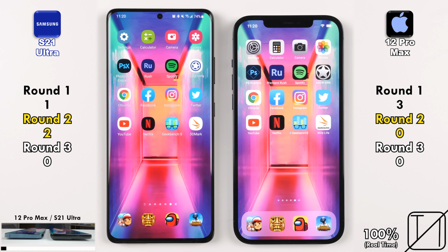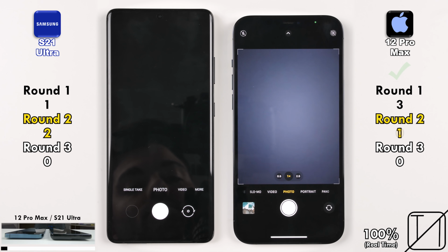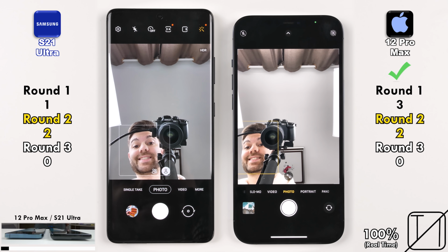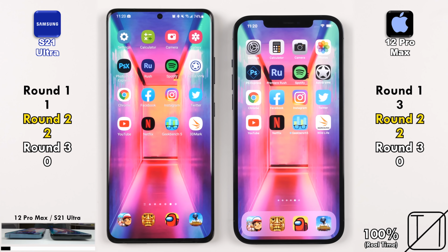Going into our third system app, which is the camera app. Jumping into that one, the iPhone was certainly quicker that time around, picking up its first point. Flipping to the selfie cam, usually iPhones are slower, but this one is quicker. And taking the snap, the iPhone is quicker to take the snap, but the Samsung saves its gallery quicker, so no point was allocated there. So far, it's 2 points a piece.